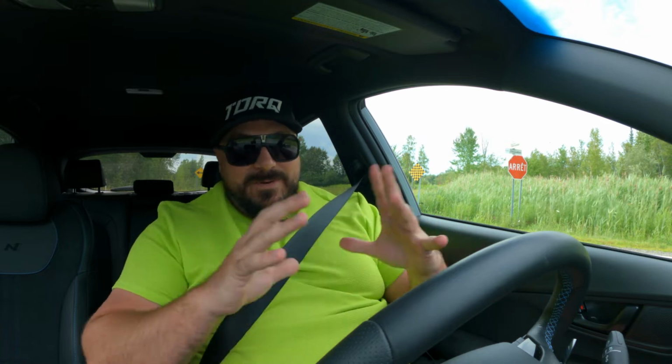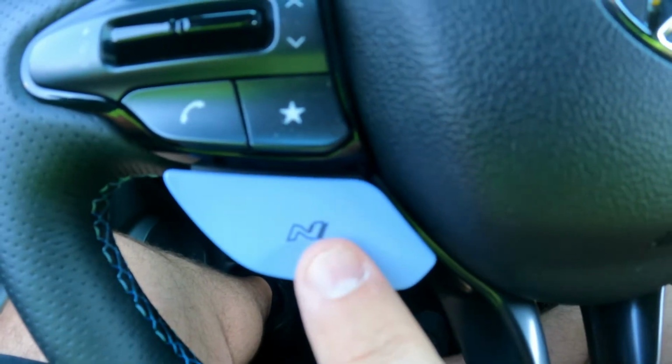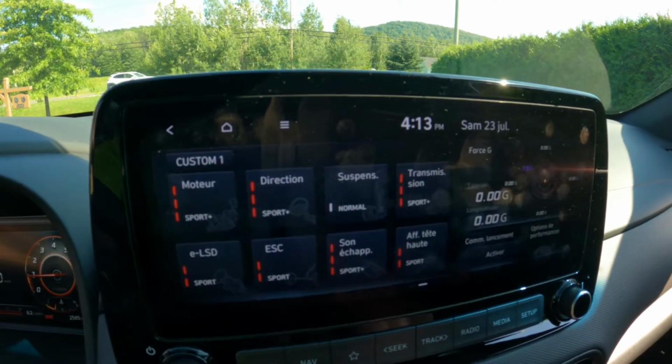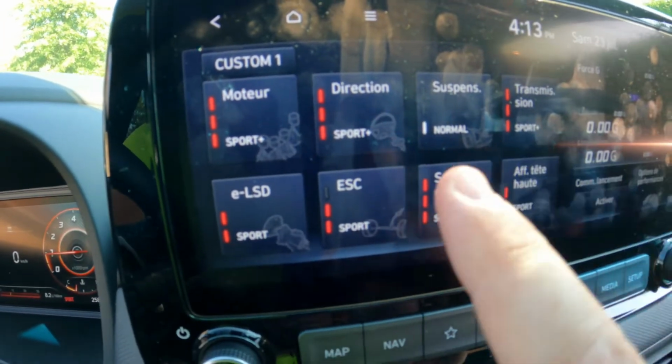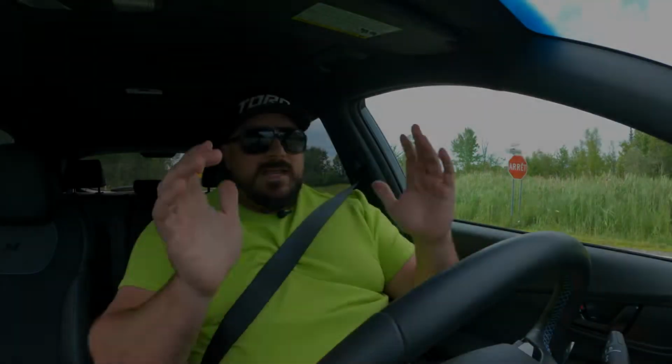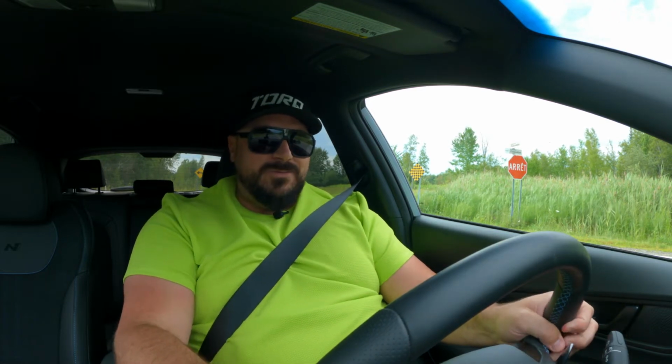All right, I'm gonna test the acceleration with the Kona N. It's an N model, so we've got a bunch of things to do to activate the launch control. First of all, you have to put it in N mode. Then on the screen, there's a sheet with the N mode. So on the second screen, you can activate the launch control. So I'm gonna activate the launch control. Now I'm ready to go, but I'm gonna add some juice with the NGS button. So I'm gonna add 10 more horsepower with that button and we're ready to go.